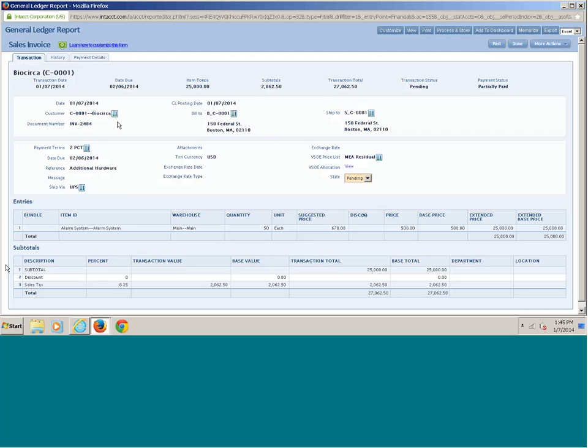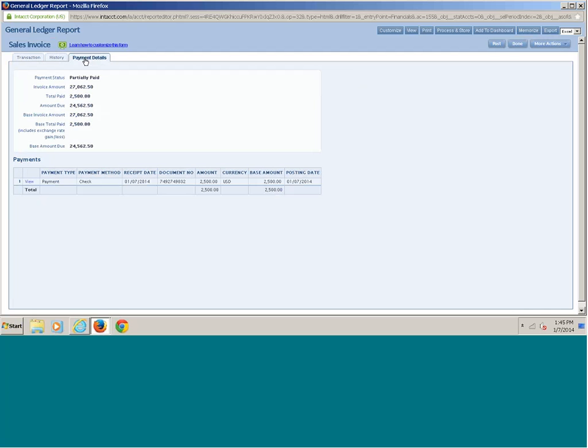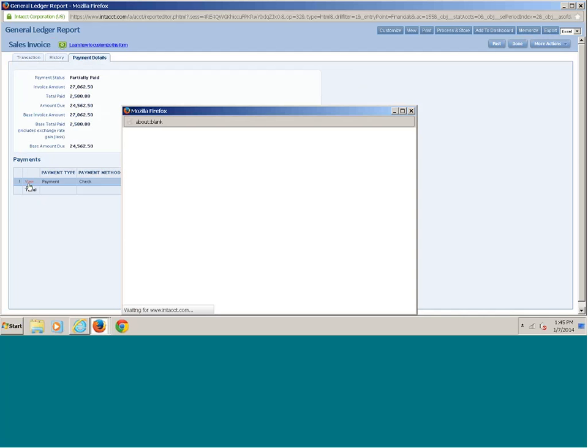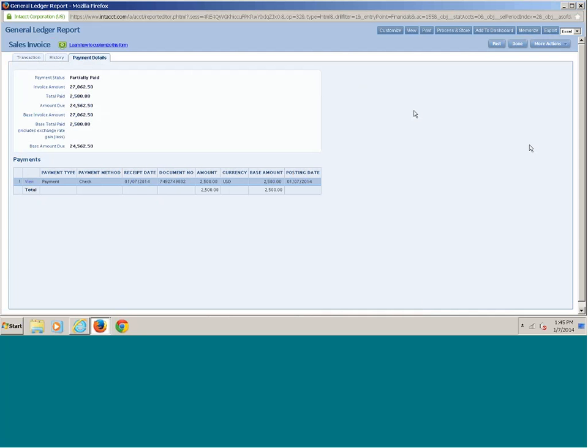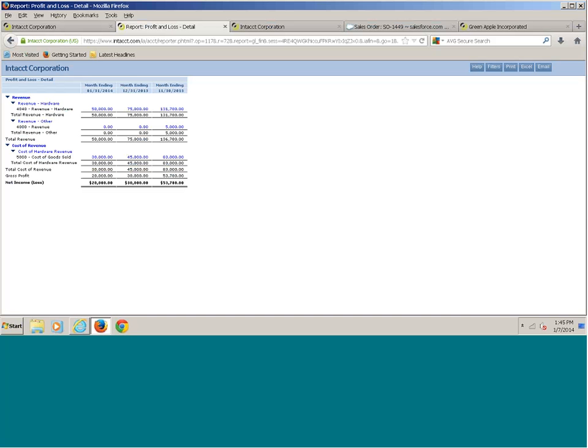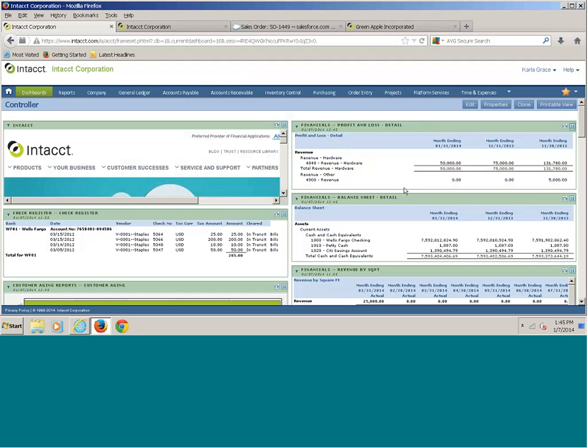So this is the source document. Here's that history tab that we looked at earlier, and here's the payment details, which again is the cash receipt. Tells me the bank, the date, the amount, everything about what I keyed in as a payment. So that is the order to cash process with a little sidebar back to the dashboard. Any questions, Key, that I can answer?